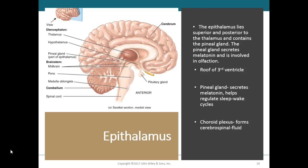So that nucleus that's a part of the epithalamus is involved in olfaction, especially, as I mentioned, those emotional responses such as we have when we smell chocolate cookies baking in the oven, or we smell a perfume and it reminds us of our grandmother. The bigger role of the epithalamus is played by the pineal gland, which is a small gland about the size of a pea, and it also is part of the endocrine system.